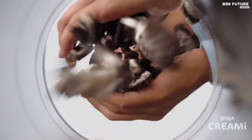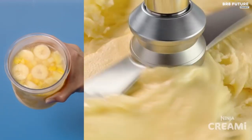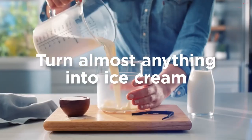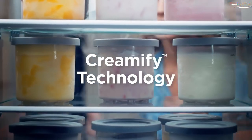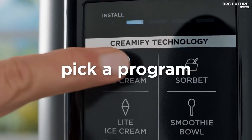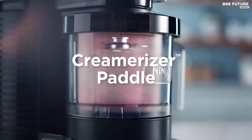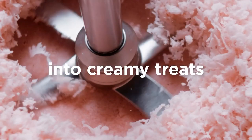The compact design of the Creami is perfect for any countertop, while the easy-to-use functionality makes it a hit with the whole family. Experiment with your favorite mix-ins like chocolate, nuts, candy, and fruit to create custom flavors and textures. Featuring 7 versatile programs, including ice cream, sorbet, gelato, milkshake, smoothie bowl, light ice cream, and mix-in, the Creami ensures the perfect combination of speed, pressure, and time.